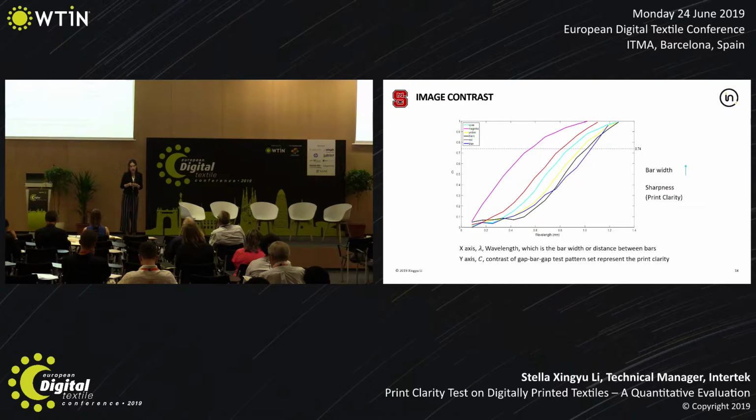As bar width increases, like this blue compared to the magenta, the magenta has much better print clarity performance. The blue is much worse. The blue one has the biggest bar width, and the magenta has the lowest. So as the bar width increases, the sharpness, which is the print clarity, decreases. So this is basically how we can evaluate print clarity.